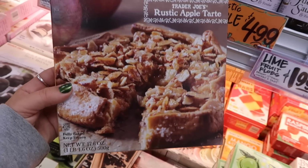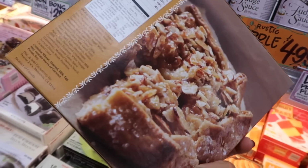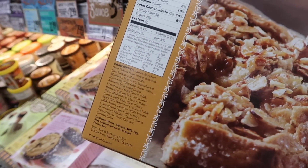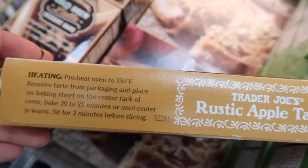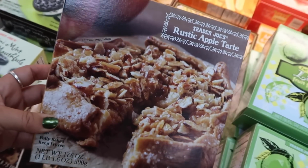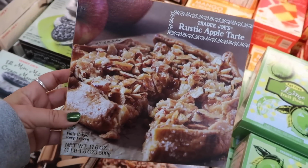And when I looked over at the apple tart, because I was still debating on getting it, there were only 2 or 3 left, so I was like, okay, we need to just commit and get it this time. I think this would be so good with vanilla ice cream, almost tasting like apple pie a la mode. It looks like all you do is just stick it in the oven. I think that's another reason I was like, okay, let's just do it.